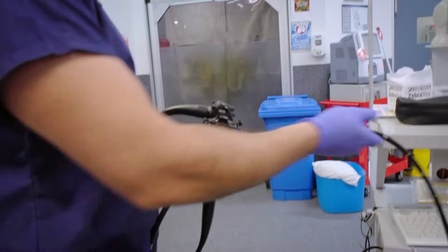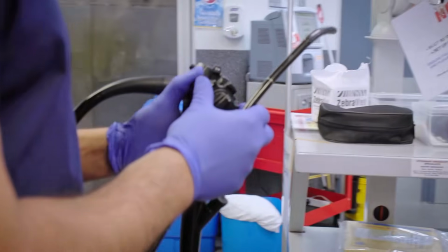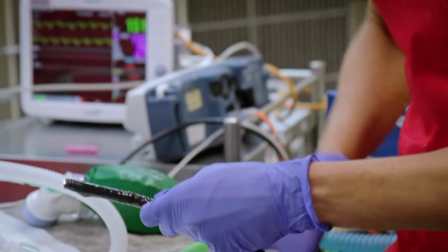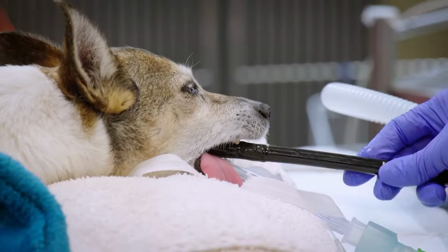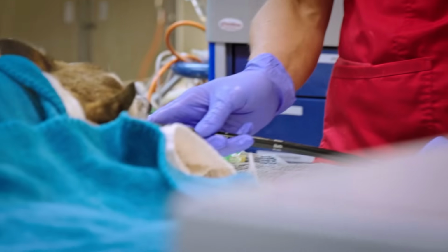What we're going to do is put the endoscope down Monty's esophagus and we're going to have a look and see what's down there. And hopefully we can put some grabs down and pull it out. So I'm just lubricating the end of the scope so it goes down smoothly. Now she's only a tiny dog. She's only 4 kilos, so there's not a lot of room down there to work with. Okay, here we go. Into the esophagus. We're in the esophagus now. Okay, keep on going.